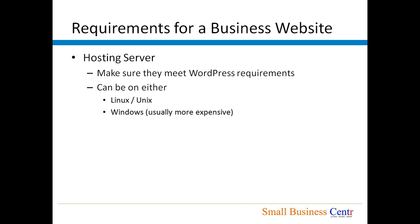Now, you can certainly host it on your own computer, on your own laptop if you want, but if it's a business website, you want to make sure that it is a high performance server. Now, I'm not going to get technical into what types of servers there are, but generally speaking, you will have two types of servers. They either will come in a Linux flavor, or they will come in a Windows flavor.